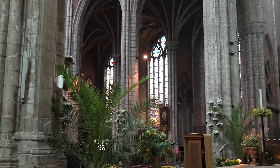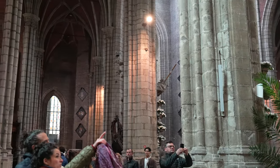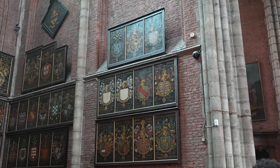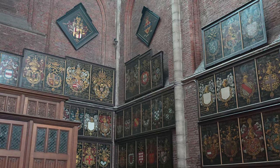The cathedral has a number of interesting tombs and memorials, including the tomb of Bishop Antonius Trieste, who served as Bishop of Ghent in the 17th century.